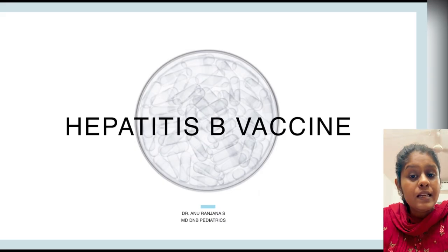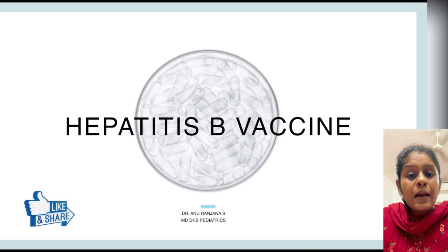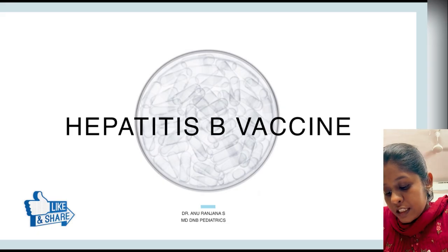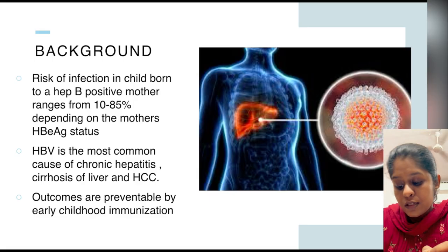So, hepatitis B vaccine. You know that hepatitis B vaccine is a part of the National Immunization Schedule and it is also an equally important vaccine for all the healthcare professionals. So let us see why it is important, how it has to be given, what is the dose and the schedule of this vaccination.